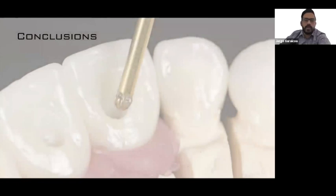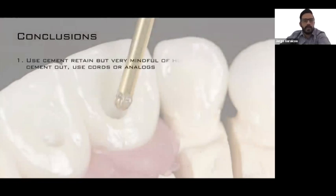And for the conclusion of the lecture, I want to tell you that you can use cement-retained, but again, my first choice is screw-retained. If you're going to use cement-retained, be very mindful of the cement that you use, and of the strategy you're going to take to minimize the residues of cement that you leave in the sulcus or around the restoration.